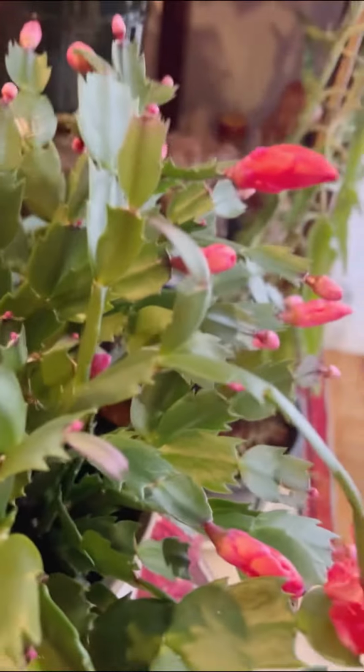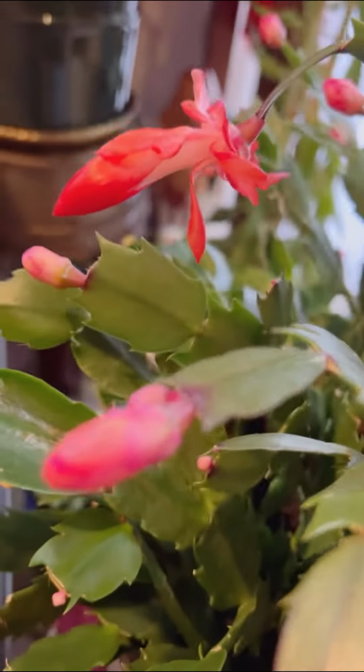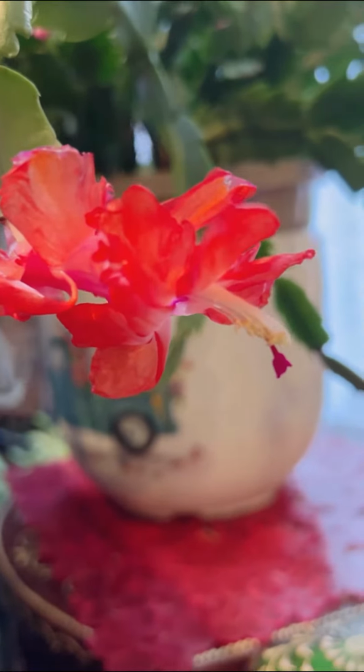Look at the flower. I can't get over it. The beautiful flowers. Look at that. That's so pretty. All of them are blooming. I love the color too. It's red, and the other one I have is pink and white.